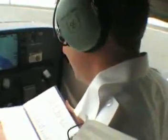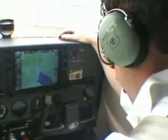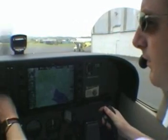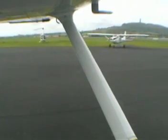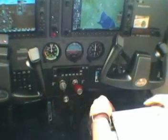Andy's given me some instructions here about the pre-flight checks of the aircraft, also going over some of the basic controls of the aircraft with me. Unfortunately, because of the noise in the cockpit, you can't hear what he's saying or what I'm saying to him. We had to use headphones and microphones to make ourselves heard.